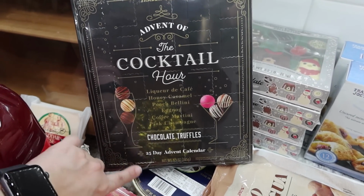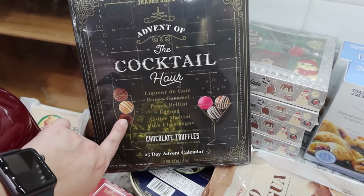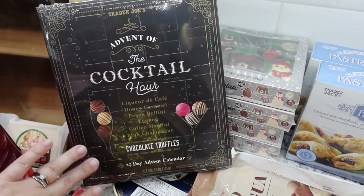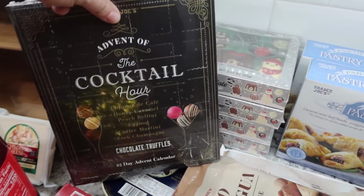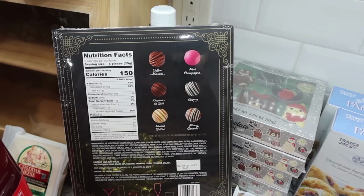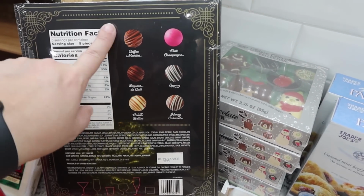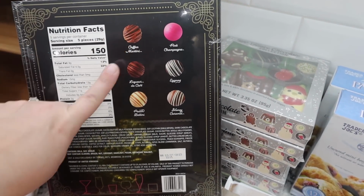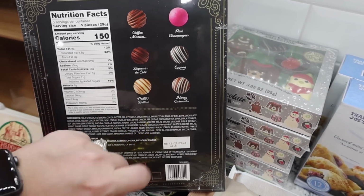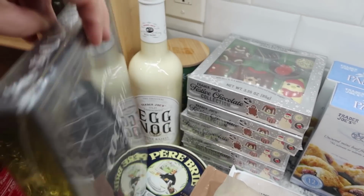So it is chocolate truffles. It's a 25-day advent calendar, and then it shows you the flavors right here. I think there's only 6 total, and then there's just multiples of them. So if he doesn't like one, maybe I'll try it or whatnot, but hopefully he enjoys it. It shows coffee martini, pink champagne, liqueur de cafe, eggnog, peach bellini, and honey caramel. So like I said, hopefully he likes that.